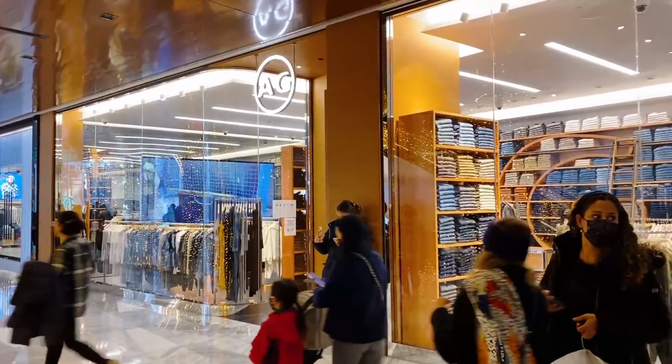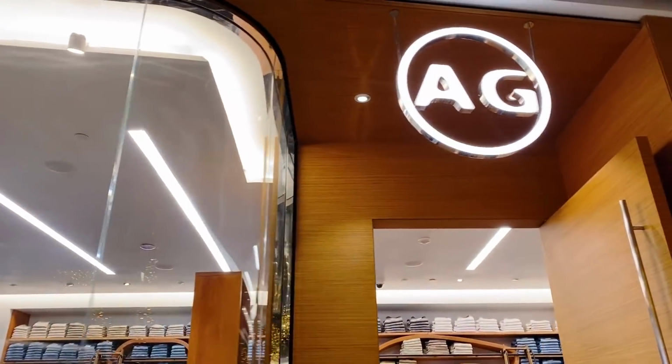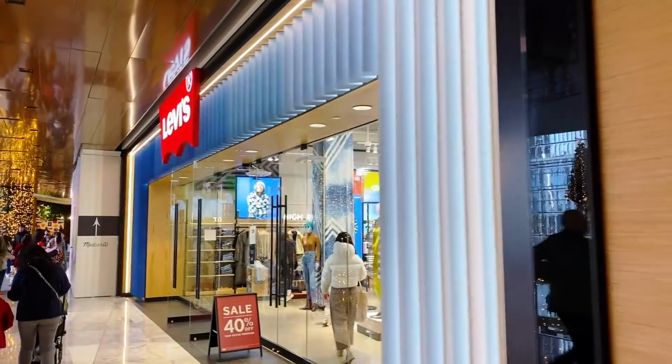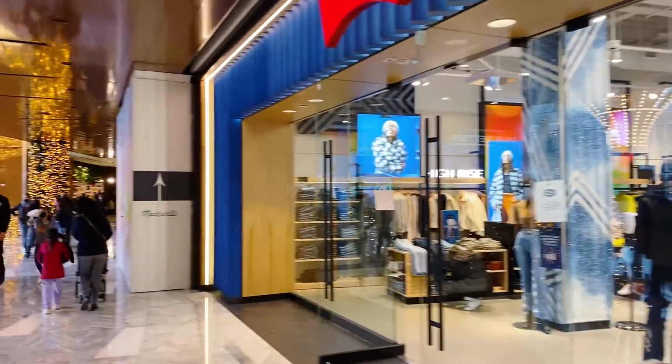AG. I never shopped these guys really, but they're known for their jeans. And their jeans are like mid-range. So if you can afford up to $200 for jeans, you're good here. But if you want to go a little bit on the cheaper side, more budget, that's still classic, still great quality, is Levi's. As I mentioned, there's great options here.